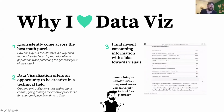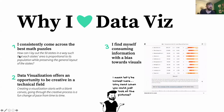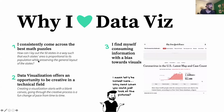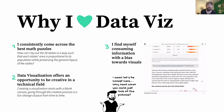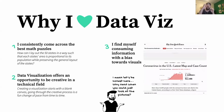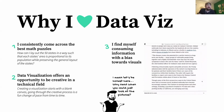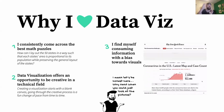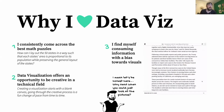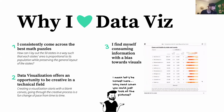One is because it's constantly a source of math puzzles. I just wrote one out here that I have been thinking through recently. How can I lay out the 50 states in a way such that each state's area is proportional to its population while preserving the general layout of the states? You've probably even seen graphs like this. On the news, especially during the election cycle, they'll change the size of the states to map to the size of the electoral college and things like that. That's an incredibly interesting problem. If you start to think about mathematically how you might piece those puzzle pieces together while still keeping California on the left and keeping Florida on the bottom right, but manipulating their size, that's a really fun puzzle. And that's one of the reasons I love data visualization, trying to solve stuff like that.